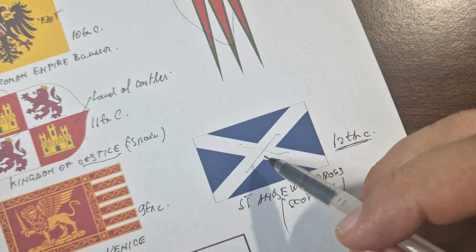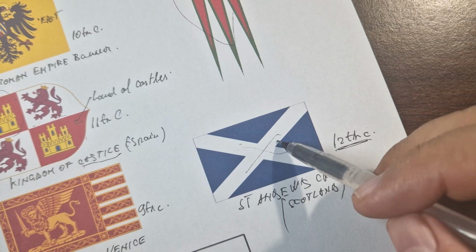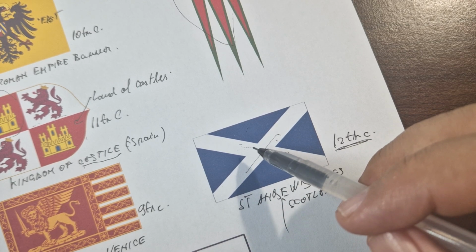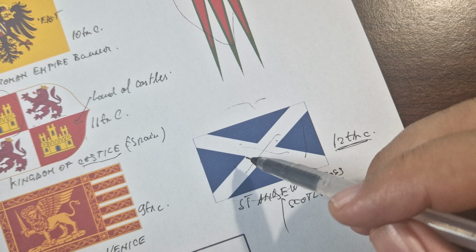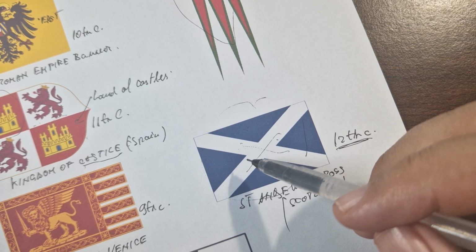The symbolism: the saltire, humility; the white, purity and truth; the blue, heaven and loyalty. Overall, the symbolism of the banner is faith and nationhood.